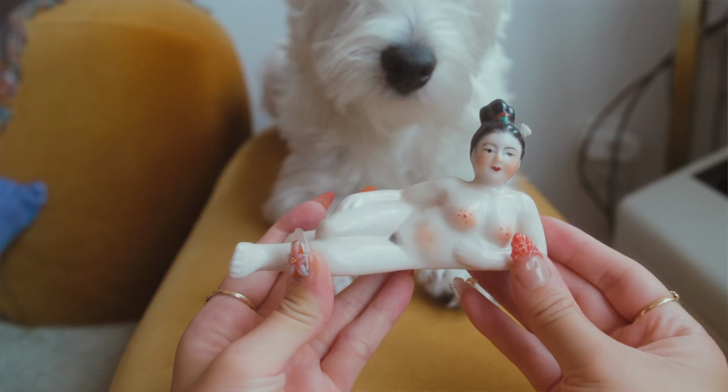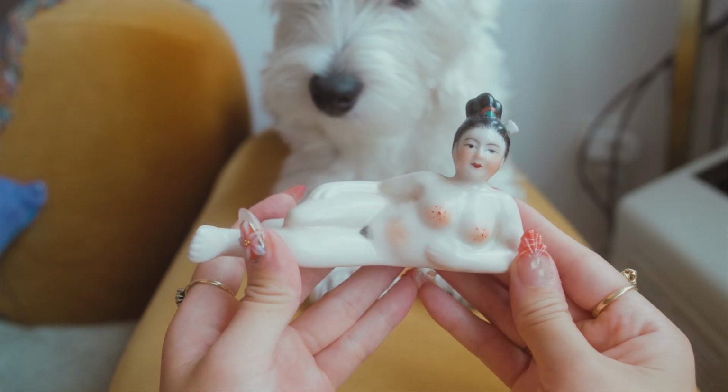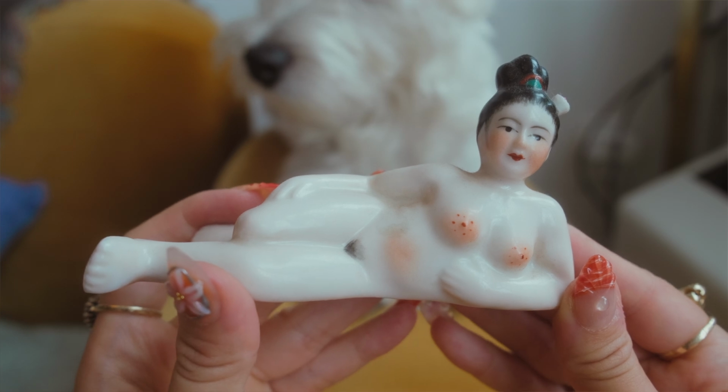Next up, we have a very special little lady. I will show you her booty first. This is a Qing Dynasty ceramic that we got from a specialty Chinese vintage store in London. She is so beautiful. I'll show a close-up here. I was just really in awe of how confident and how serene she looks. She's just kind of laying there all naked with her titties out and her bush, and I don't know, something about it just really speaks to me.